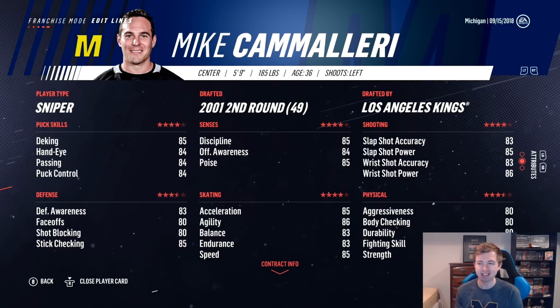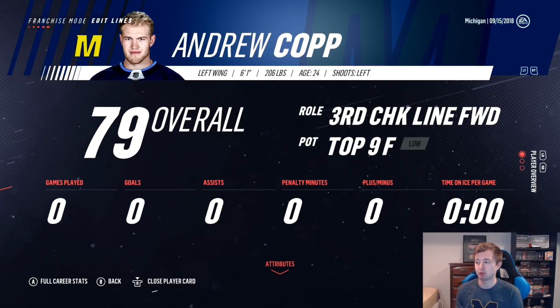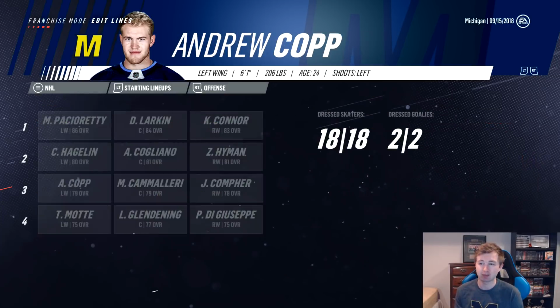I think he's the oldest player on this team. And he's actually got 80 faceoffs, so that's why I have him playing center. And as you can see there, he's got top 9 forward potential. And then finally here, Kopp, low top 9. 4th-round pick by the Jets back in 2013.